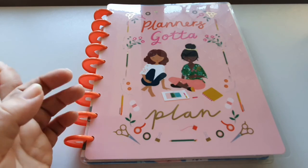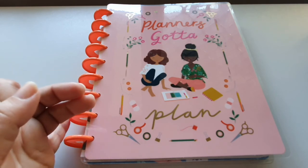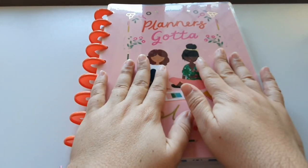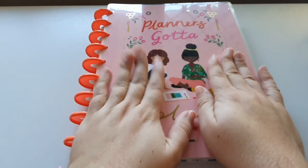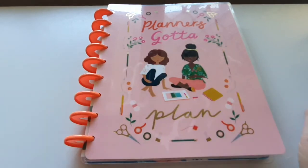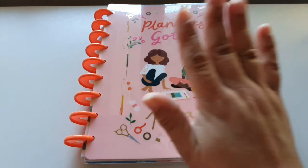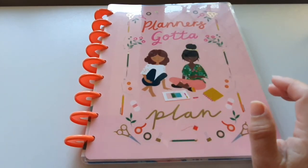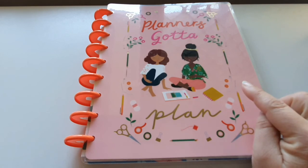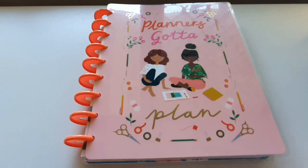Yeah, so that is pretty much my new planner system. I think I forgot to tell you what I was using before for a few things. So I've told you my old method for memory planning and my new system of journaling, and then going to this one. I told you about what I was doing with my Happy New Year and my social media planner.